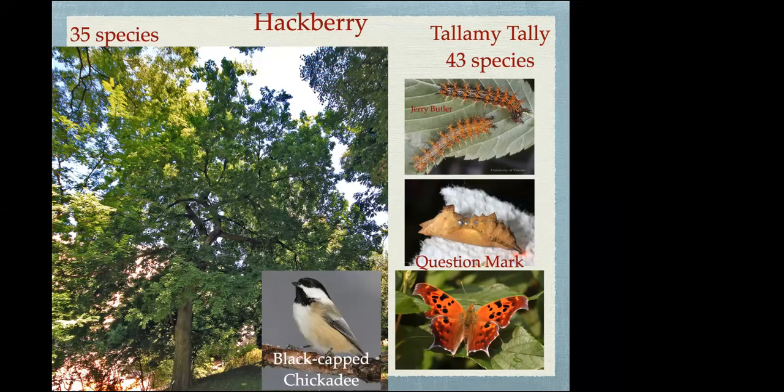Now listen to this. It's semi-deer resistant, as the deer will browse the leaves only in the absence of their preferred browse species. So deer look down a little bit, but okay, we'll take it.